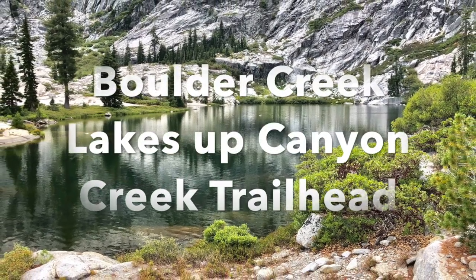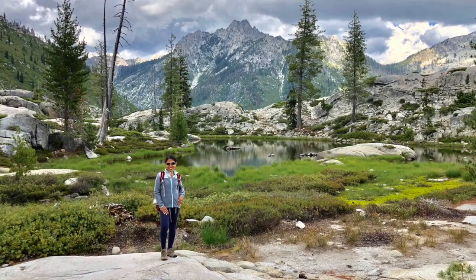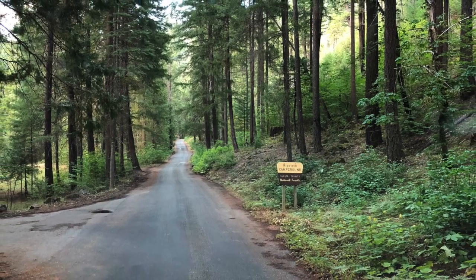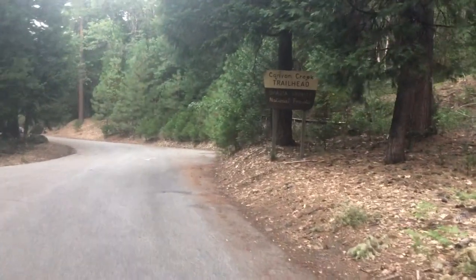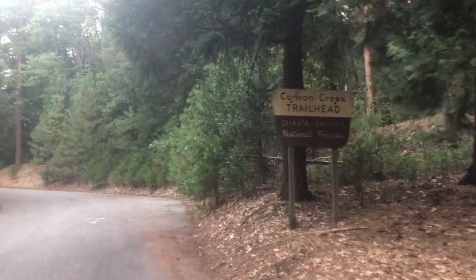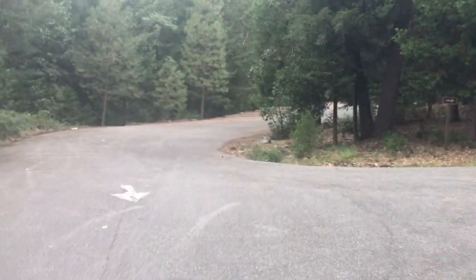Hello, welcome to experience my hike up Canyon Creek Trailhead to Boulder Creek Lakes in the Trinity Alps Wilderness area. Just before the trailhead is Ripstein Campground area, which is a free campground. There's pit toilets, there's trash facilities and tables, but no running water other than the creek.